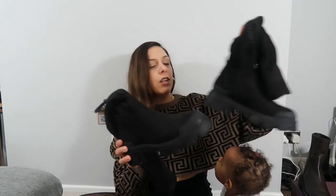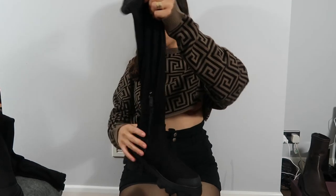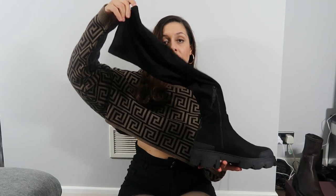Anyway, we have these over knee boots. Chunky flat boots, and that's from Kurt Geiger. You can see the logo at the back. They are very nice. They are also vegan and nice quality and also comfortable. The only thing, and I think that's the problem with all the over knee boots, is that they come down a little bit. You have to pull them up all the time, which is annoying. That's why I don't really like over knee boots, and I don't have many.